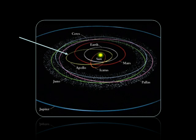One concern that we have, and there have been several very, very exciting action film interpretations of, is the potential for asteroids in our solar system that cross the Earth's orbit. That is, asteroids that have the potential to collide with the Earth at some point. Here we have an example of just one such asteroid.